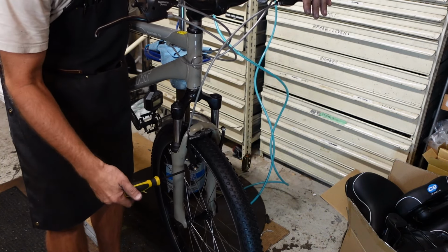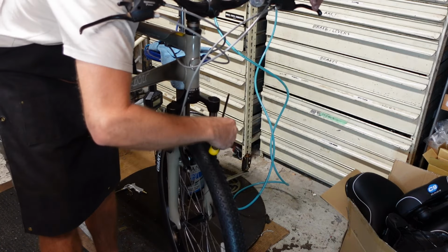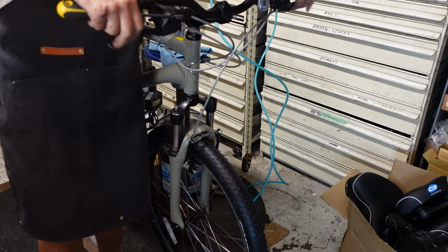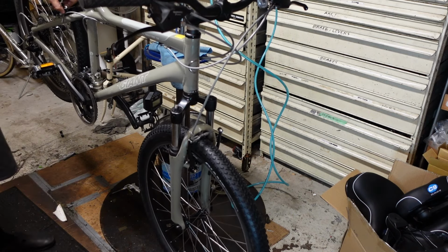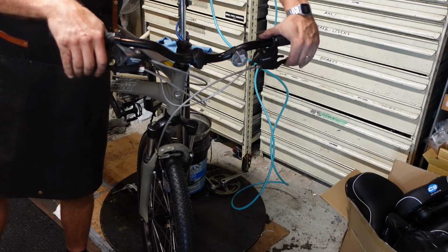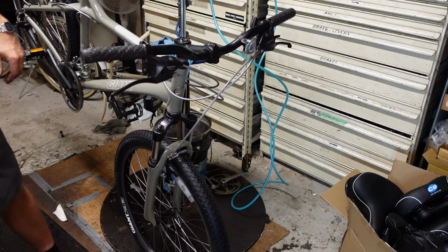It's starting to feel really good. That sounded like a loose headset. That might just be the fork. I'm just gonna, off camera here, adjust the rear cable quick to get it feeling like the front. Very nice, very, very nice. All right. Yeah, we could maybe tighten the headset a smidge.